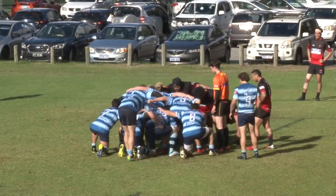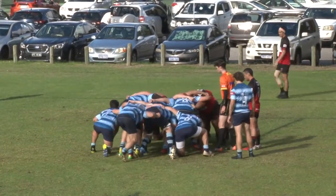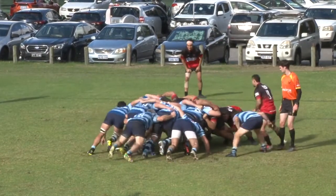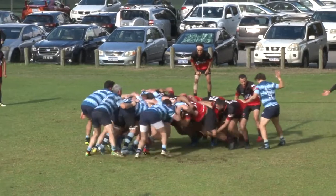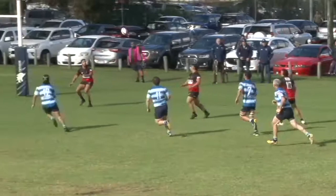Crouch! Bind! Set! Ball's in. Kalamunda get it at the back, and eventually get it clear. Where they're going to crash this one.